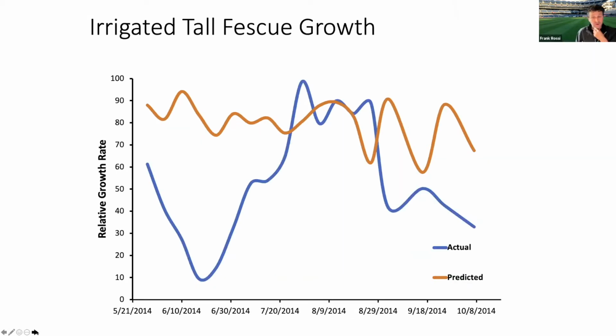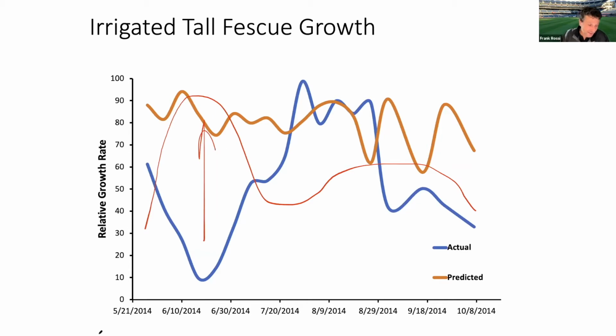Now here is irrigated tall fescue. And again, early in the season, lots of high predictions for growth. But then during the season, in July and August, the actual and predicted are close. And then in the shoulders of the season, not so much. So again, this is weird. If you're thinking about bimodal curves of cool-season turfgrasses, you would think it would be a typical bimodal curve, and this is the argument Bill was making: really good growth in the spring, low in the summer, and then picking up again a little bit in the fall. And you see it's exactly opposite.